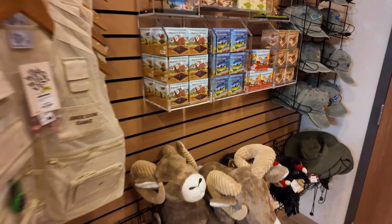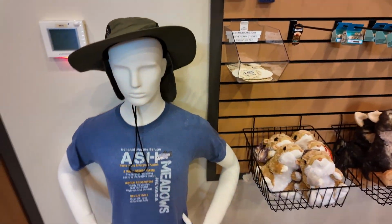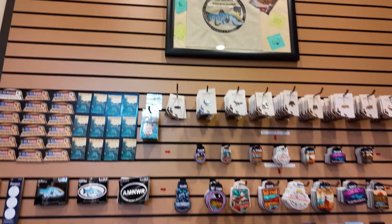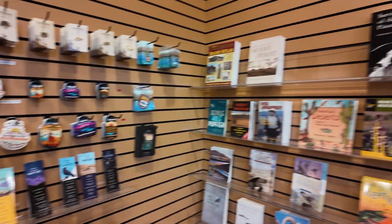Little gift shop. Little kid stuff. Ash Meadows. Been around since 1984. That's when the refuge was started.